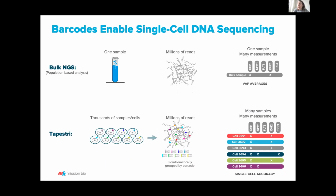So how do we achieve this resolution? Unlike bulk next generation sequencing, which is a population-based analysis, where you have millions of cells, you sequence that, get millions of reads, and then get a VAF (variant allele frequency) average of the mutations found in the sample. Like for instance, here we have IDH1 and IDH2 represented in our sample.